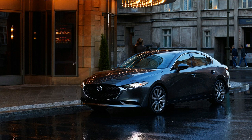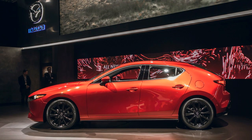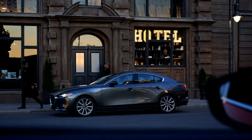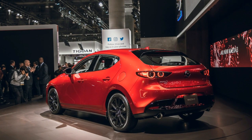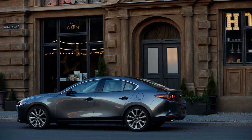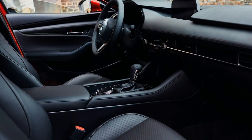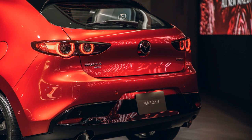Instead of the familiar Sport, Touring, and Grand Touring models, Mazda is switching to Base, Select, Sedan-only, Preferred, and Premium trims. Opting for the hatchback body style costs $1,000 for most models. It's $1,600 for the base model, while all-wheel drive is a $1,400 upgrade on most trims. The only way to get the 6-speed manual transmission is to opt for the front-wheel drive 3 hatchback in its premium trim, which offers the stick shift as a no-cost option for $28,395.